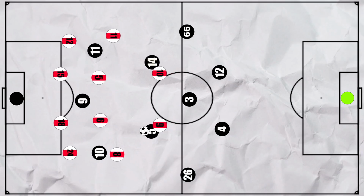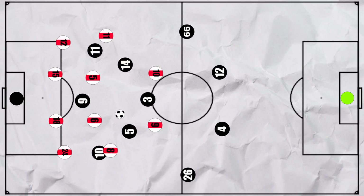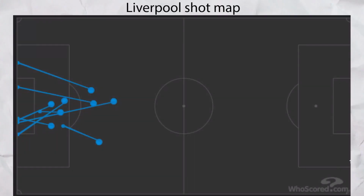Often, they dropped into a 4-4-2, allowing Liverpool's midfield to play ahead of them. Liverpool often got impatient, with half of their shots being speculative from outside the box, with Atleti always ensuring that a man was applying pressure to the shooter. As a result, the lack of penetration meant that Liverpool didn't create many high-quality chances.